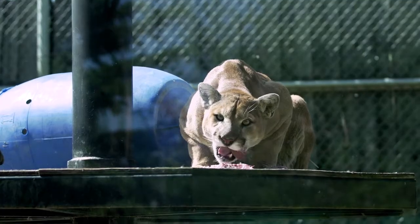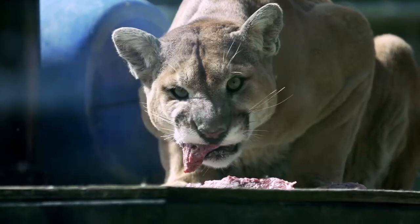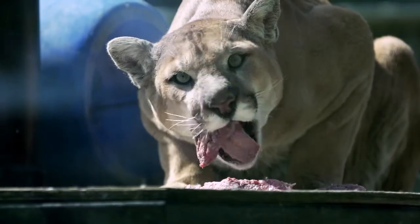And what that means is they can retract their claws in and keep them sharp. So when they're walking, they don't wear them down like, say, the wolves would a little bit. The cougars are razor sharp. So they've got razor sharp claws to hunt their prey as well as to climb trees.